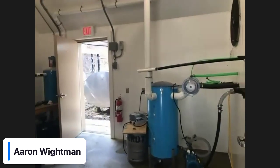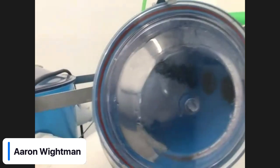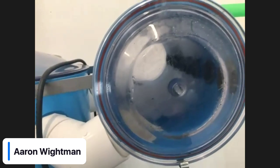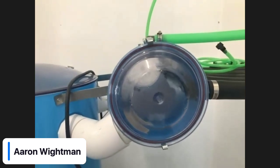So what you're seeing right now on the camera is where the sap comes into the building. We didn't get to see that earlier. You can see there's a little bit coming in today, even though we're basically done for the season. Our trees are still tapped. We still have the vacuum pumps on, and it will flow into that little gizmo there. It's called the sap extractor or releaser, pumped out to the tanks.